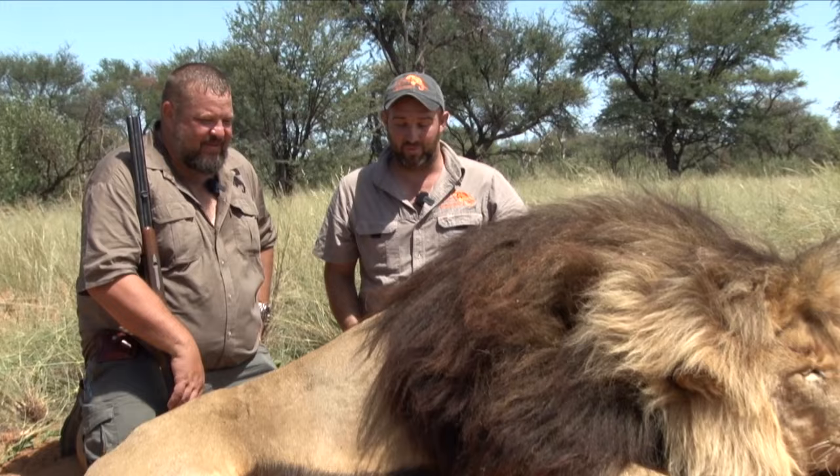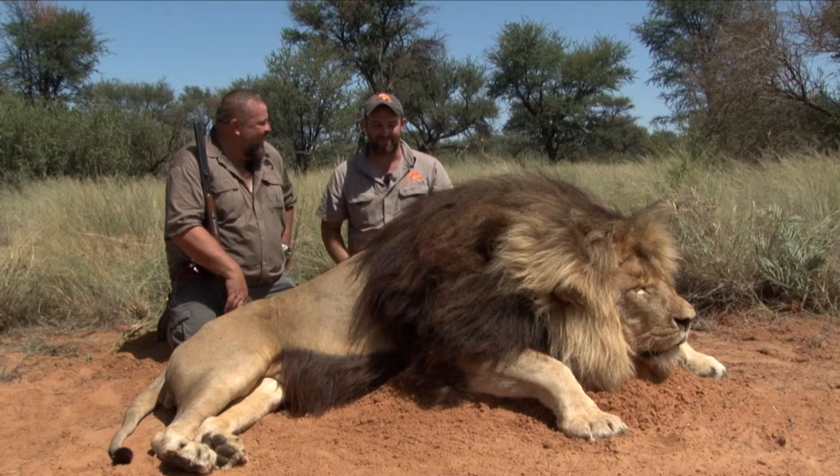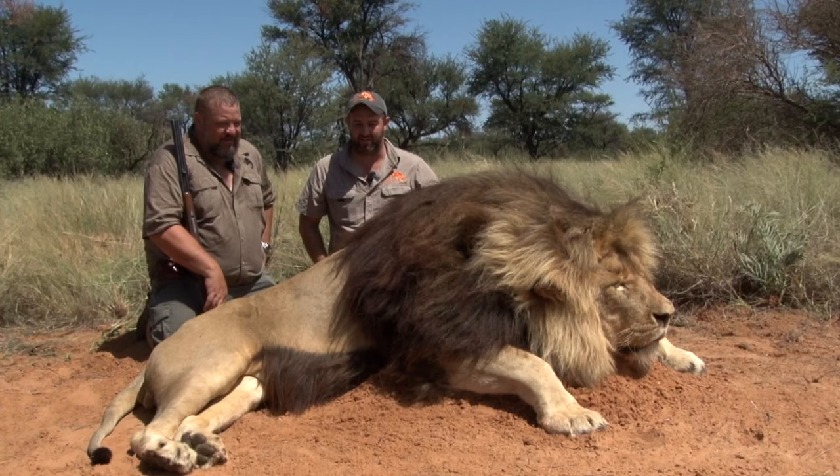What a hunt, what a lion. I mean, we've hunted a couple of lions before, and I think this is the biggest one of all of them, and the most exciting hunt of all of them. We were on this lion for five hours, and connected. It actually walks a lot faster than one thinks. We couldn't catch up to him. But Frikkie, well done on this beautiful, excellent lion. Can you tell us a bit more about the hunt?